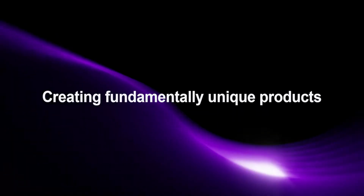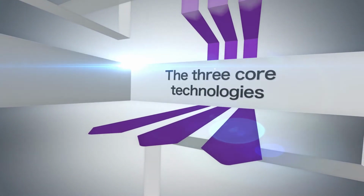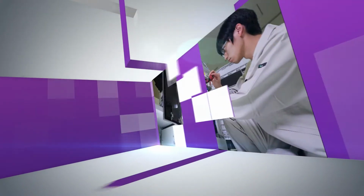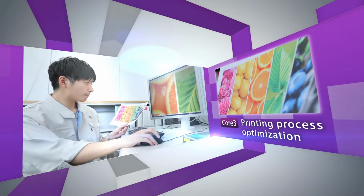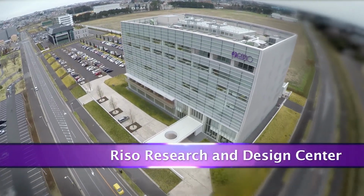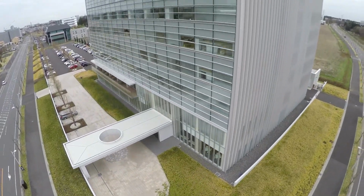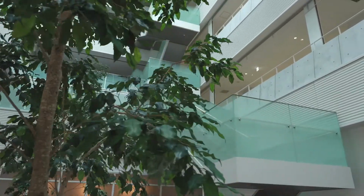In creating fundamentally unique products, this process of development is supported by three core technologies: ink development technology, high-speed paper feeding system technology, and printing process optimization technology. In 2013, the RISO Research and Design Center opened in Tsukuba City, Ibaraki Prefecture. This concentrated the development divisions of RISO Kagaku in one of Japan's greatest science cities.